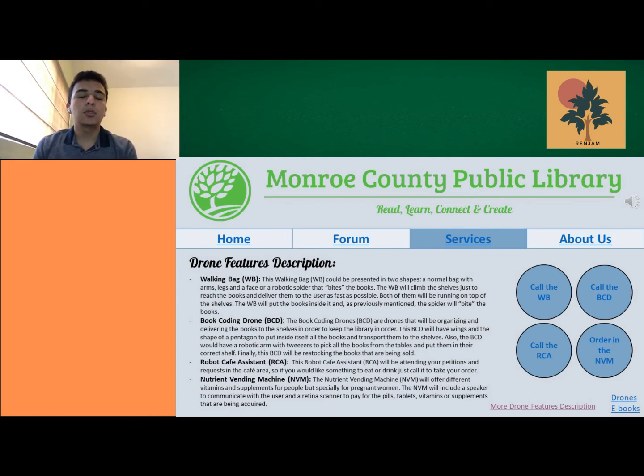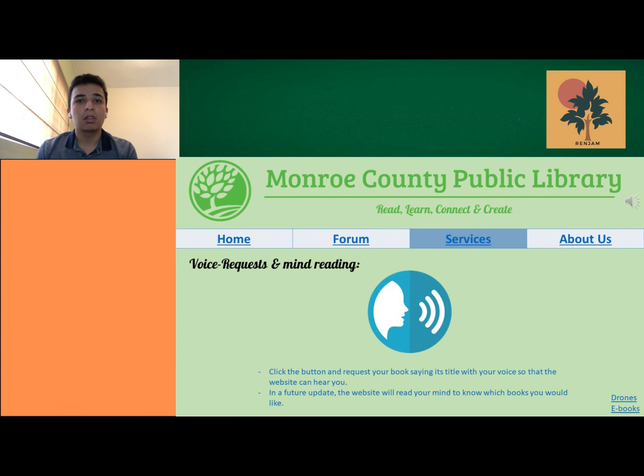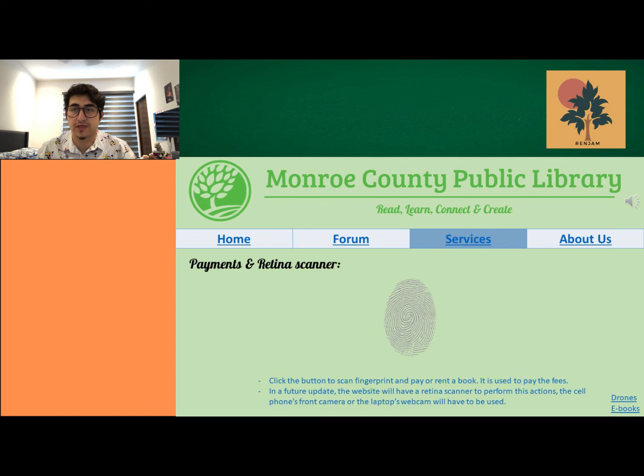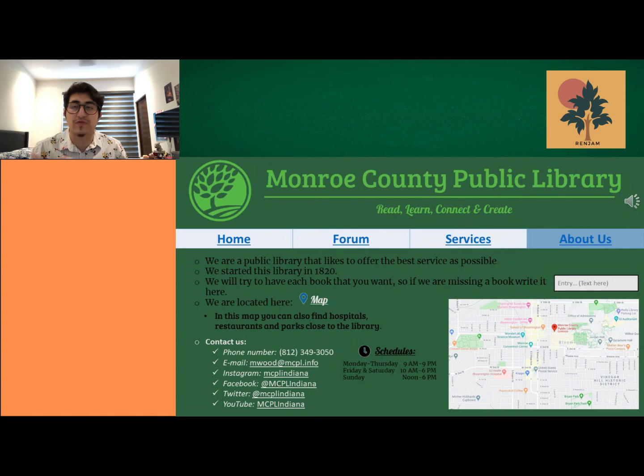The webpage has futuristic features like a retina scanner or fingerprint scanner to pay for things, or the voice request and mind reading. In a future update, the retina scanner and the mind reading will be added to the webpage. Also, his idea of the webpage of the library came out much more complete after we all added our futuristic whims, and the prototype was completely transformed. So for the project, it looked so much more professional, with more subpages on the website, with the services section, with the references and the other ones that my teammates did.